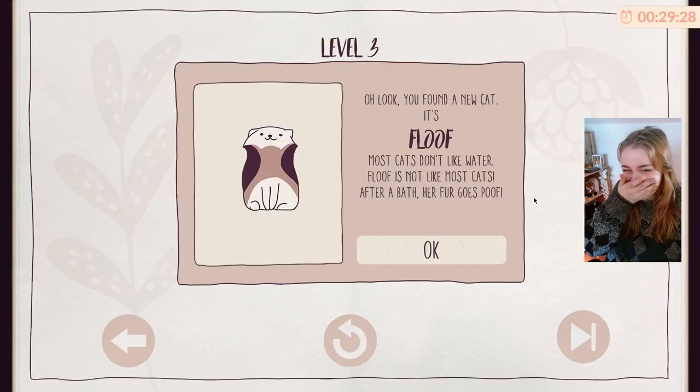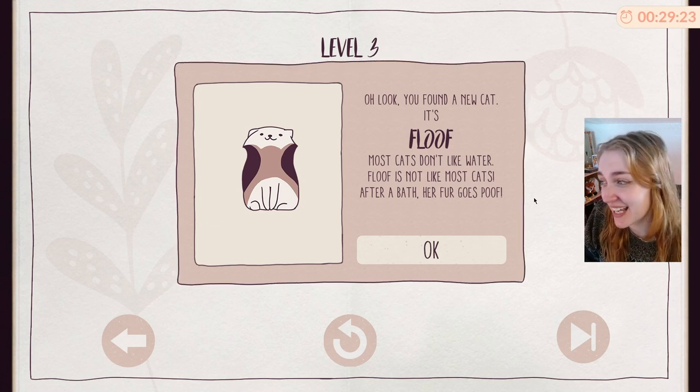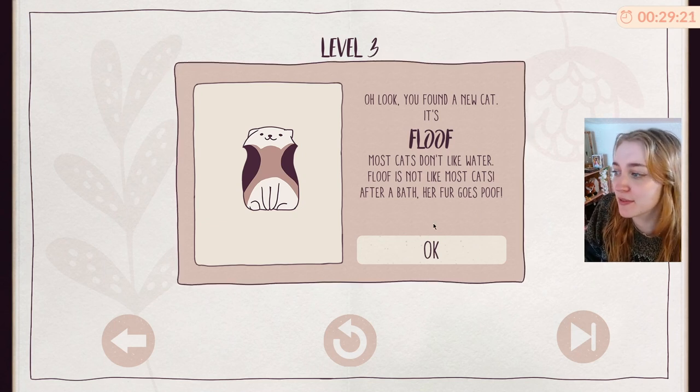Oh look, you found a new cat, it's Floof. Most cats don't like water. Floof is not like most cats. After a bath, her fur goes poof.